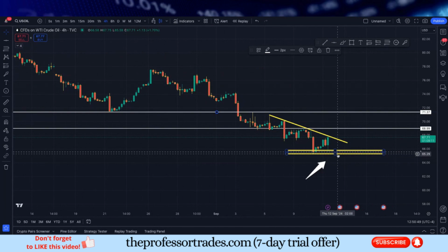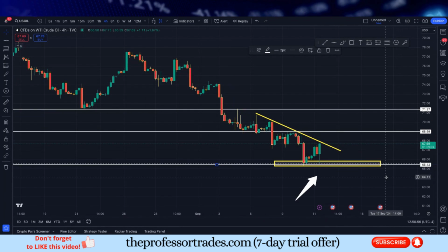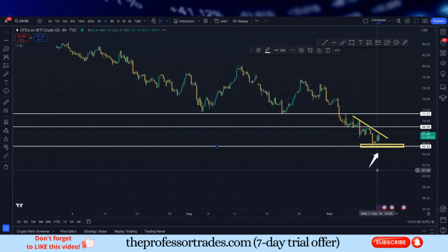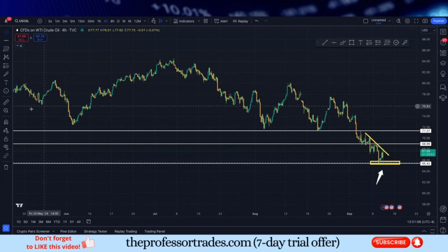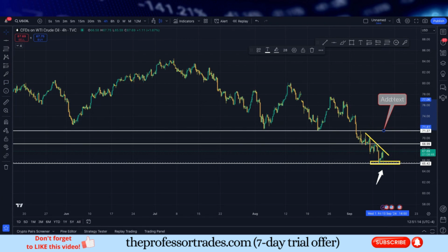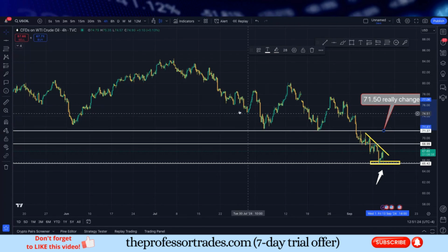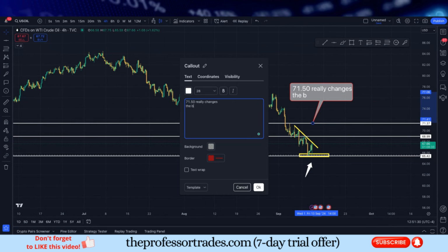And then at the bottom, of course, this is going to be a level here, but I'll drop it one more time right in there. So we are bullish from this area, but keep in mind, when you look at structure, we are still in this bearish structure. We are not going to change structure until we close above this 7150. 7150 really changes the big time frame structure.